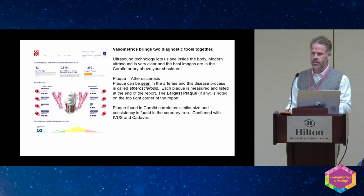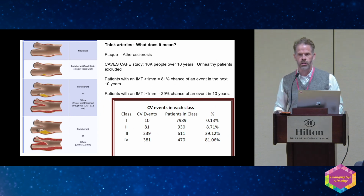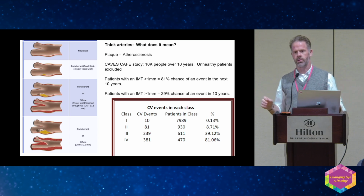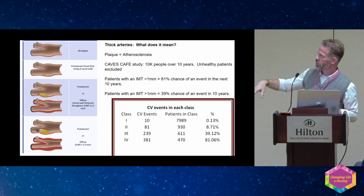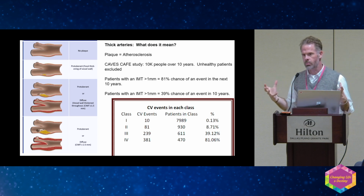In the 1980s, NASA got a hold of this, and they figured out that these markers get thicker, get worse as the inflammation goes on. So how predictive is this information? On the highest level, this is a study with 10,000 people over 10 years. And at the end of it all, they put all the patients into categories. Bottom right, category 4, 381 patients had 50% stenosis or more, that much blockage.